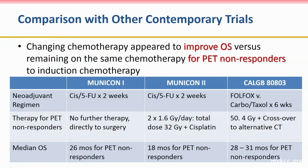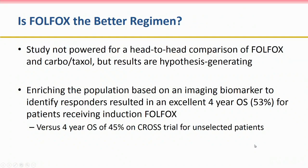And so what about comparing this with some of the other contemporary trials? It does appear that changing the chemotherapy does improve overall survival versus remaining on the same chemotherapy for PET non-responders. So in the MUNICON 1 trial, they didn't actually add any more chemotherapy. They just went directly to surgery. So that was 26 months for median overall survival. For the MUNICON 2 trial, where they stayed on the cisplatin and gave an ineffective therapy with radiation, that median survival was only 18 months. And so in CALGB 80803, we have this median survival of 28 to 31 months for the PET non-responders. So we seem to be moving in the right direction for this poor risk group.